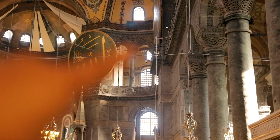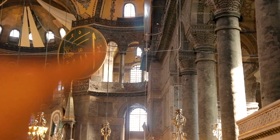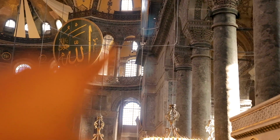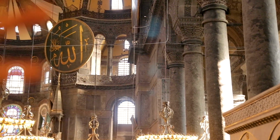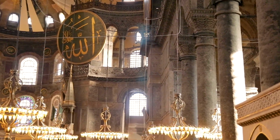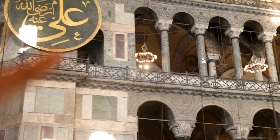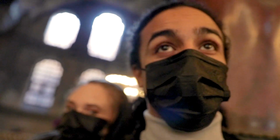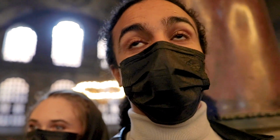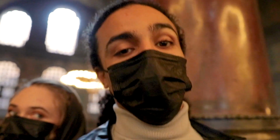See over there, behind that Allah sign, there are saints' pictures from the Constantine era, from the Constantine and the Roman Empire. They're still there, and there's a lot of art behind those walls. I could seriously spend the entire day here if I wasn't hungry, and still not get bored of this. Like I said, I'm in love with this place.